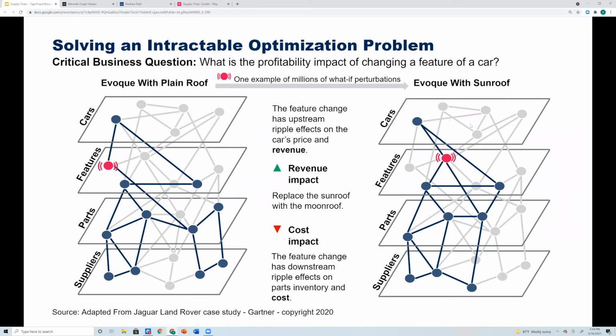We've been able to solve an intractable optimization problem here. If you change a given feature, let's take the example of Jaguar's internal combustion engine called the F-type. They took the same chassis and body type, and they made that into an electric vehicle. And now they have the chance to determine whether they're going to have an Evoque with plain roof or Evoque with sunroof. This gives them incredible flexibility, being able to say, if we do a what-if on this feature, that becomes an outcome in terms of cars. It can drive positive or negative revenue impact, and it can also drive positive or negative cost impact. And so we're able to tune the supply chain based on demand, revenue, cost, and availability in ways that we could never before, because we have full visibility from suppliers to cars to delivery to consumers.